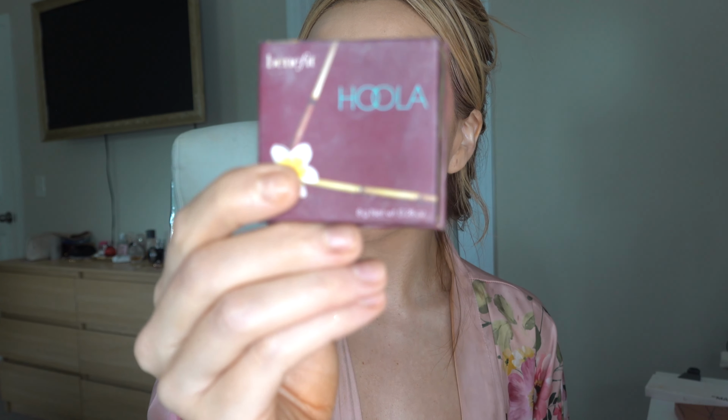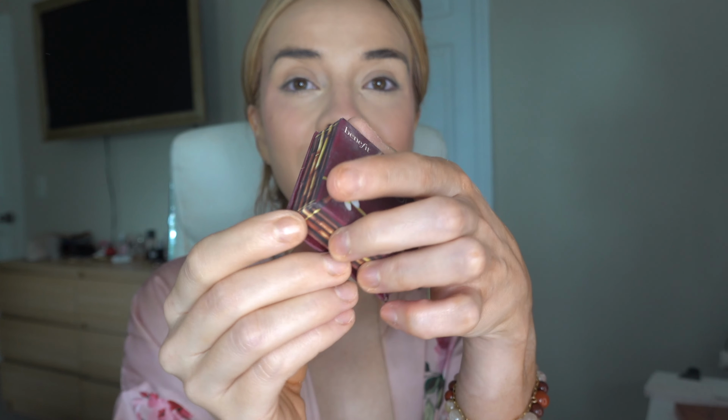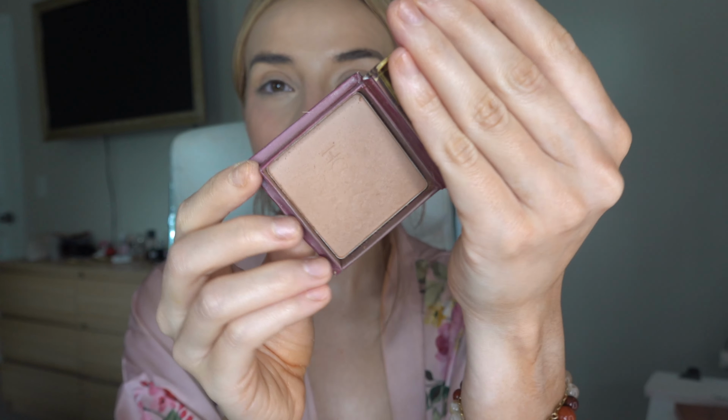I have two bronzers that I love right now. This is the Charlotte Tilbury bronzer that I've been using for a very long time, and the Benefit Hoola bronzer as well. This one, man, I've used since back in the day, back when I first started wearing makeup. So let's go in with the Hoola to stay on the Benefit train.